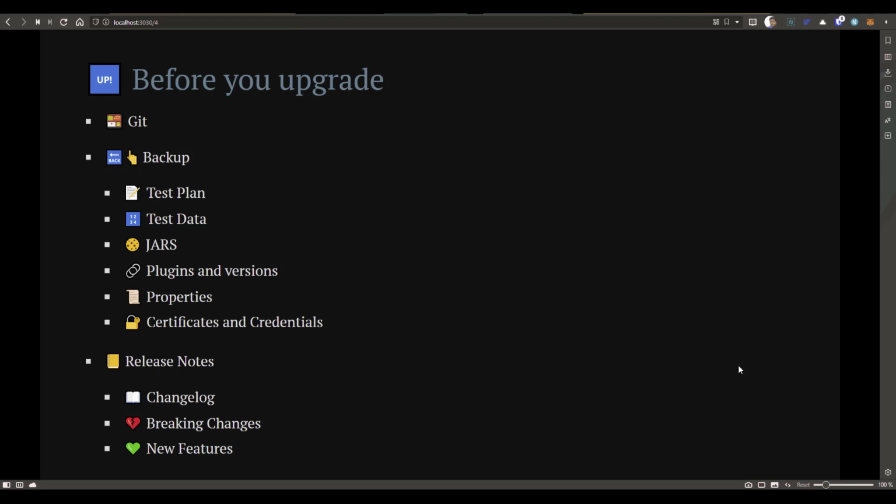And if you are not using Git, then you have to take a backup of the test plan, test data, mainly jar files, versions, and plugins. Third-party plugins are very important in maintaining and upgrading your JMeter. Mainly the version, because some of the plugins might be outdated or might not be available in the plugin manager repository. So you need to take care of the plugins as well. And properties: you might be using some custom properties. If you lose them, they're gone, and you have to spend time troubleshooting.